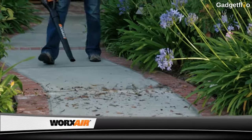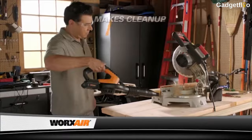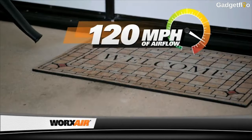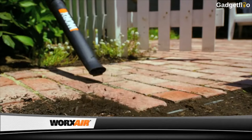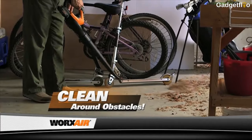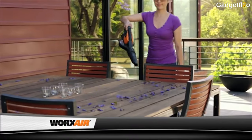Want a faster way to a cleaner home? Meet the powerful, lightweight, cordless WORX Air. It makes all kinds of cleanup easier than ever before. The WORX Air puts out a 120 mile per hour concentrated airstream that moves even the toughest dirt and debris in no time. So now you can quickly clean under and around obstacles in your garage, on your porch or patio, making those areas not only cleaner, but more enjoyable too.